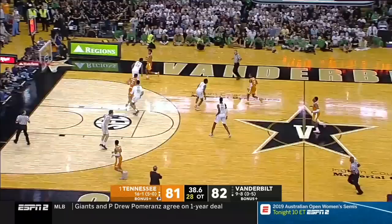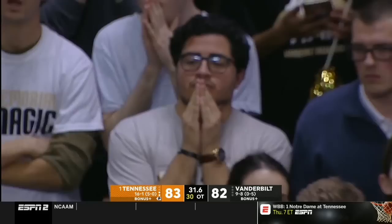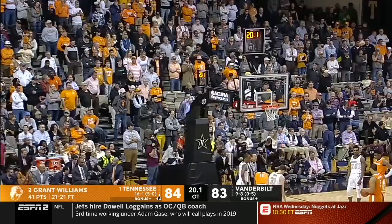Williams camps out, spin move, baseline, and a foul! Right. 21 of 21, and Fuller is actually orange, so in so many college environments, it becomes such a difficult free throw shot.